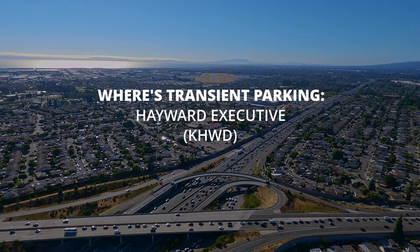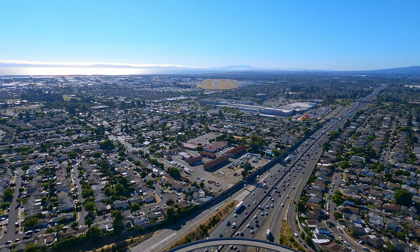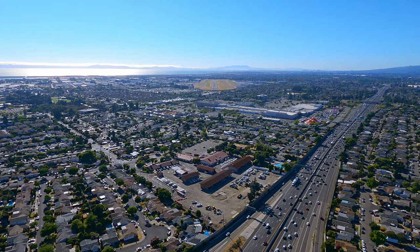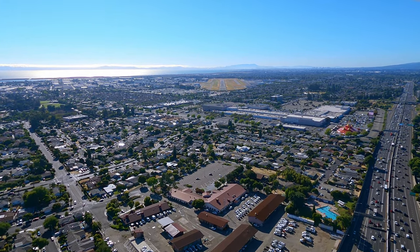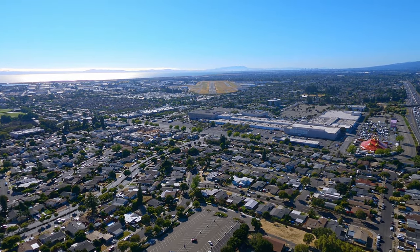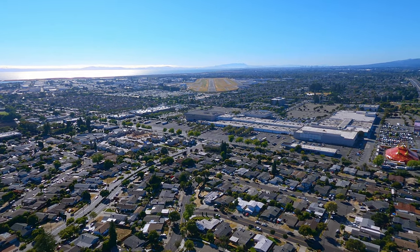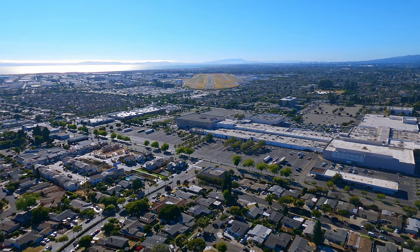Today we head back up north and visit a truly Bay Area airport. I mean, that background speaks for itself. Hayward Executive Airport. So this is a special edition of Where's Transient Parking, as we're going to show you not only where you can find transient parking, but also how to get to FBO parking. And there's actually a really good reason for that.